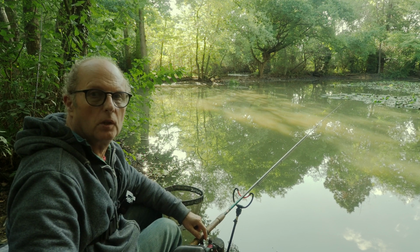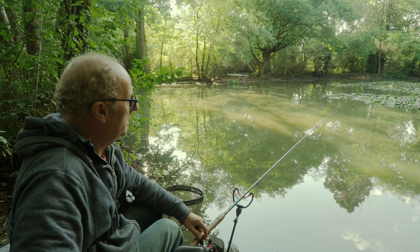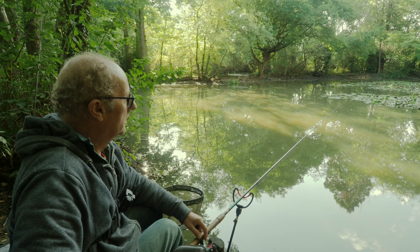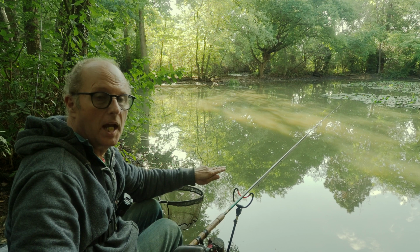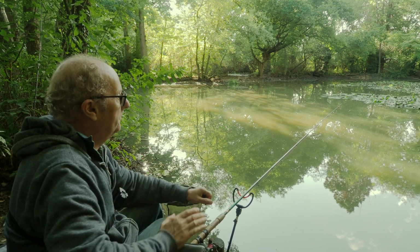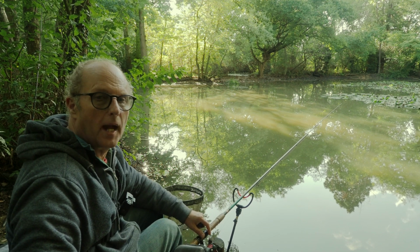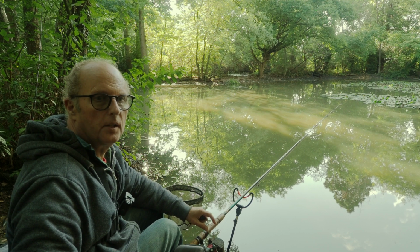But pleased with the results today, really. You know, it's been slow, it's been hard going, but hey, it's the first time ever fishing this pond. It needs to come up more. The water level is still down. We need more water to bring it up. But there's definitely some nice fish in here, and I'll definitely be coming back. But I don't think I will be fishing it again this year.